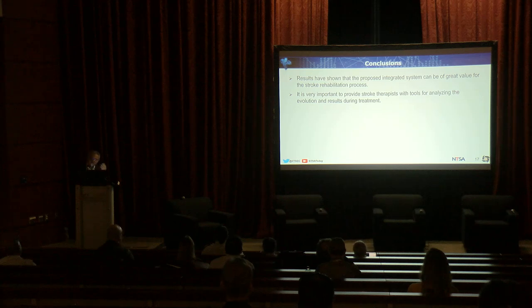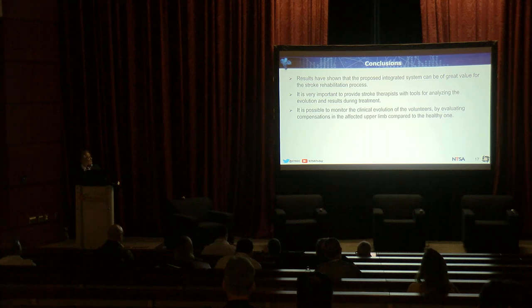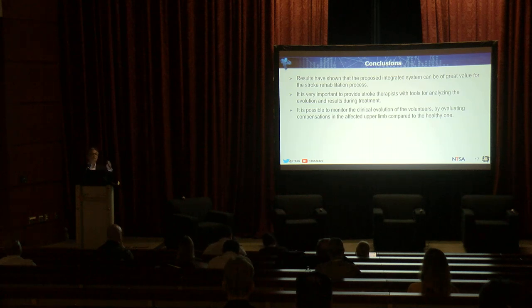Because sometimes the therapist has to rely on his eye, and sometimes he asks the patient to do the movements back home, and the patient doesn't do these movements very well. So this one, we believe, makes it easier for them to detect the compensatory movements. And with the system, the therapist can follow the progress of the patient because everything is registered. We can save every situation for each patient.